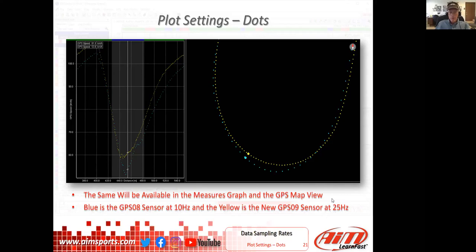Perfect. I think this is a function that I've wanted for a long time in the software, and it's just going to be as easy as turning the line width to zero, and you're going to be left with just the dots. You'll be able to see those dots and lines work in both the normal measures graph and in the GPS map view. So that's a cool tool. Let's go ahead and end that polling so everybody can take a look at it, and let's share the results.